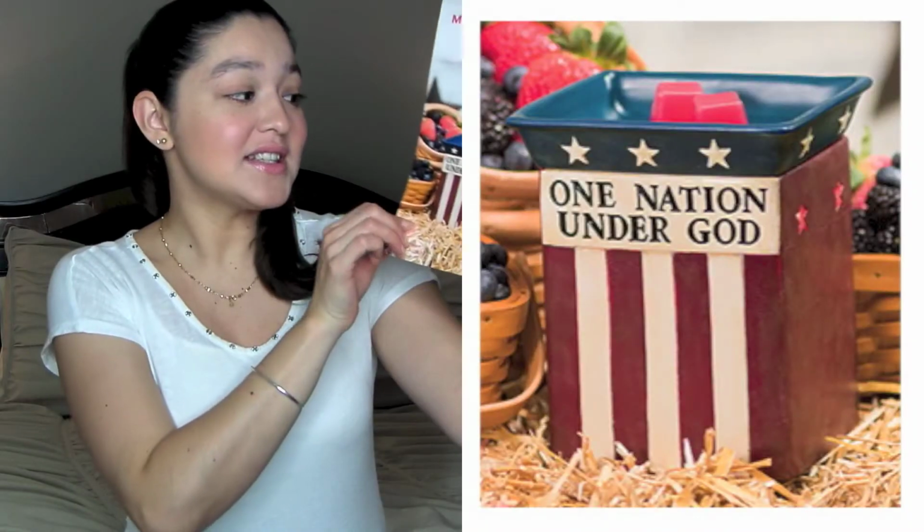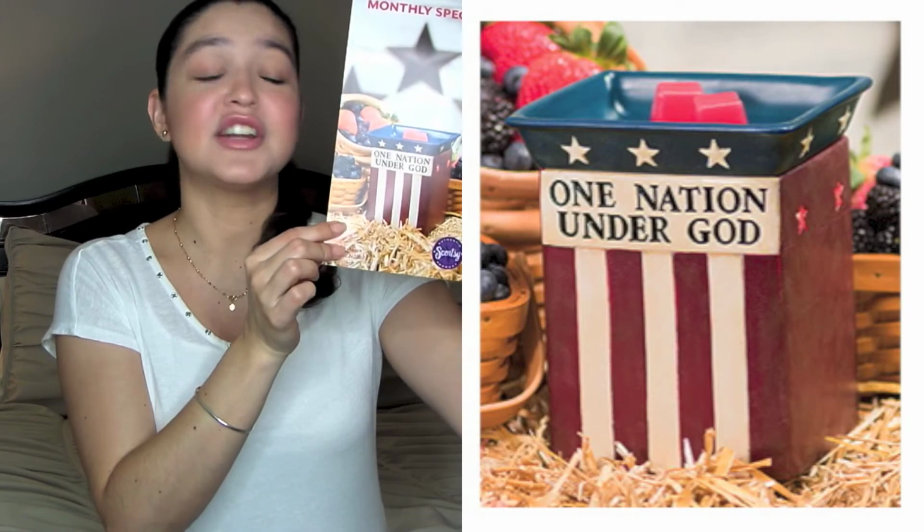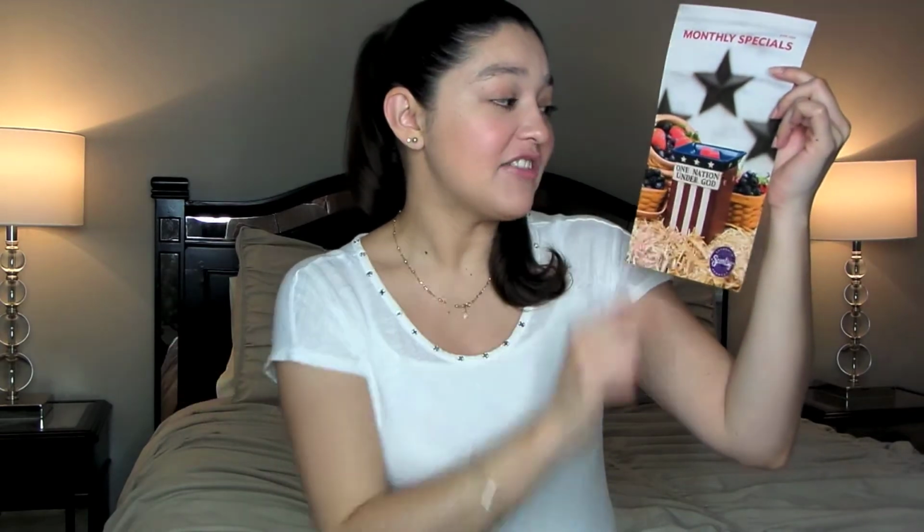This month's warmer is called One Nation, and as you can see, it is the American flag, and it says One Nation Under God. I think it is so pretty. If you're into Americana decor or anything like that, then this would definitely be the warmer for you. It's so American, so definitely love that, represent. This month's warmer is $27. So if you are wanting June's warmer of the month, definitely get it in June so you can save that 10%, and it's $27. After that, it's going to go up to $30. So that is the warmer for June.